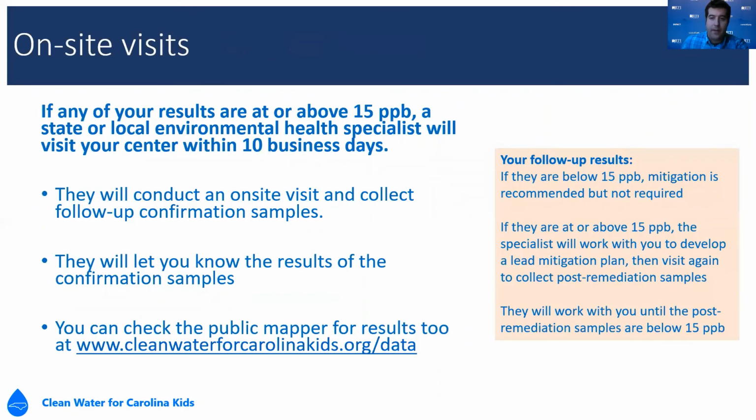Now that we know where the lead is coming from and what actions you can take to fix it, we'll overview the process for state on-site visits. So if you do have a result that is at or above 15 parts per billion, a state or local environmental health specialist will visit your center within 10 business days. They will conduct an on-site visit and collect follow-up confirmation samples at each tap that measured at or above 15 parts per billion. They will then let you know the results of the confirmation samples.